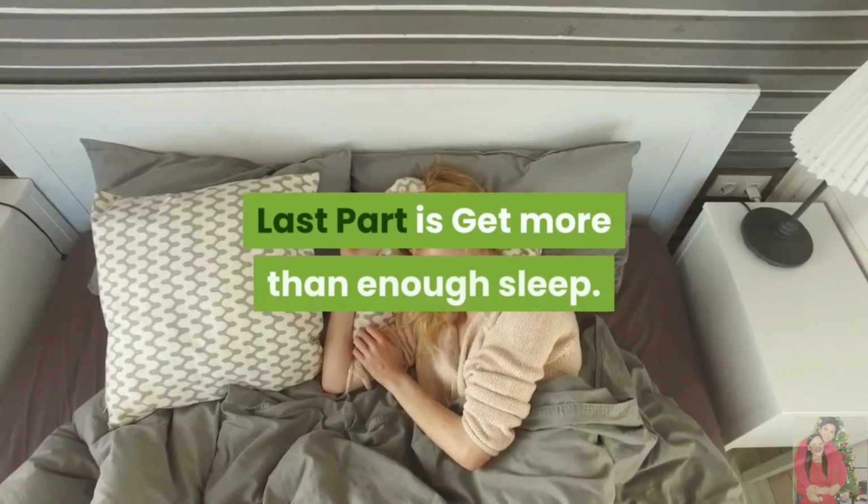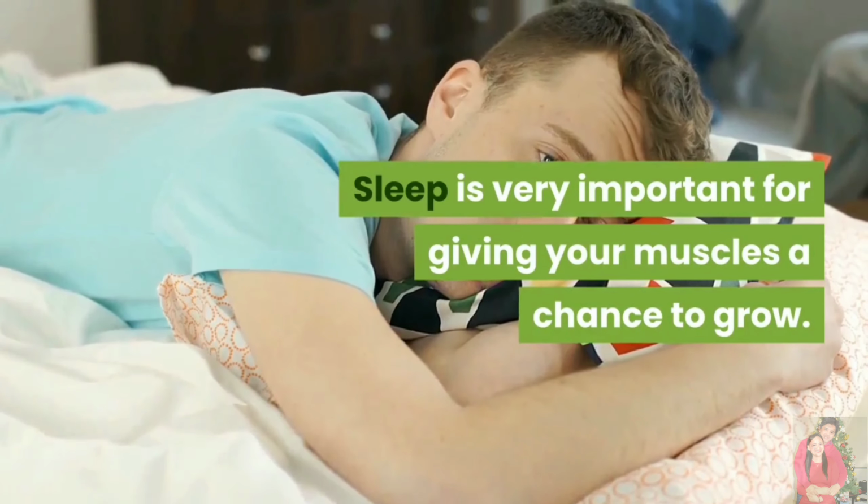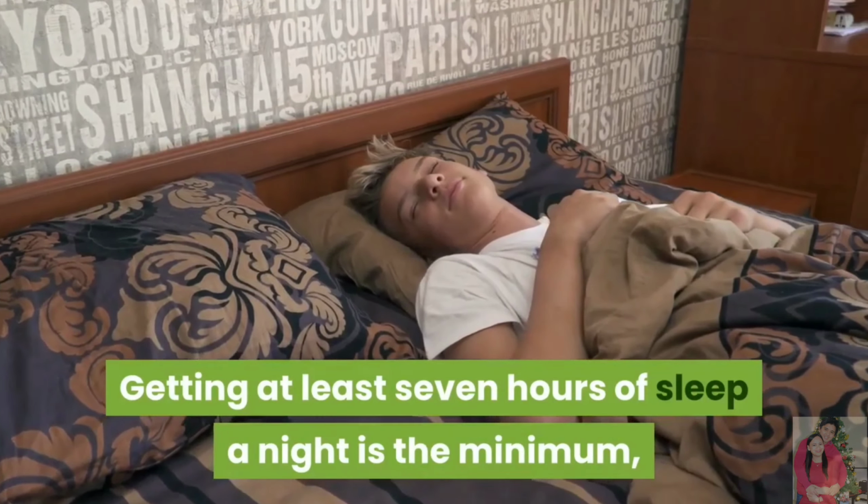Last part is get more than enough sleep. Sleep is very important for giving your muscles a chance to grow. Getting at least 7 hours of sleep a night is the minimum, 8 to 9 is ideal.